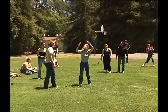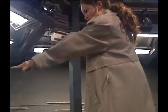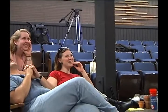And this class gives them a confidence that they can't get from writing a research paper or doing an in-class presentation. That's expected. They know that they're going to have to do that. But getting them to share the fact that they can do a triple cartwheel in front of their friends and family, or look silly and have it be perfectly okay, it's an experience that isn't offered anywhere else in Davis.